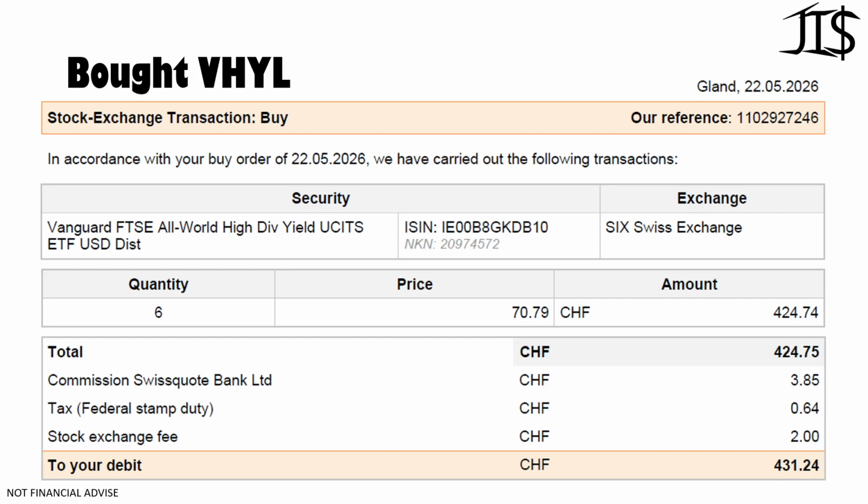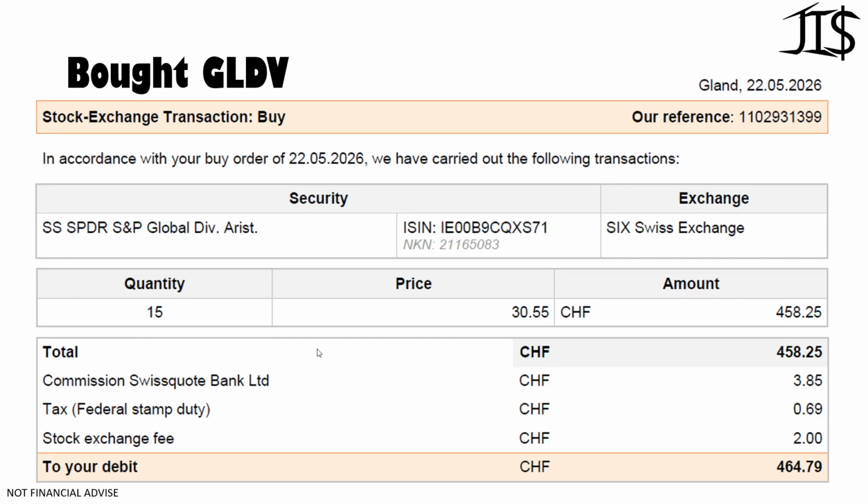431.24 Swiss francs. So we had a little bit more for GLDV, so there we could buy 15 pieces at a price of 30.55 Swiss francs, and there in total we invested 464.79. So if you put those two together, GLDV and VHYL, we invested just under the 900 Swiss francs that we deposited towards our Swiss quote account. And that's where we want to be. So we are really happy that it matched this month.